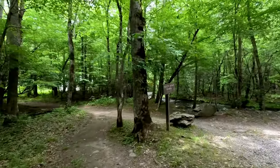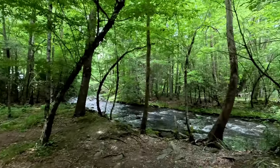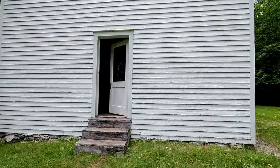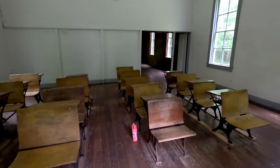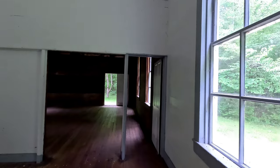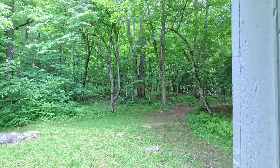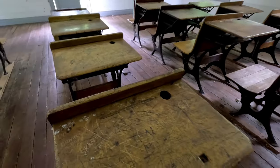All right, the final stop, I think, on our Cataloochee tour is the Beech Grove School, built in 1903. It's back here. Someone left their water bottle. That's a pretty big school. Two rooms. Very high ceilings. School desks. Most of the inkwell goes. Lay the pencil there. Books go down below on the little shelf. See? Right there.